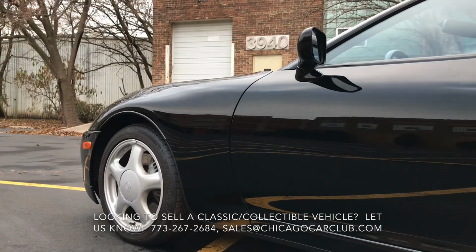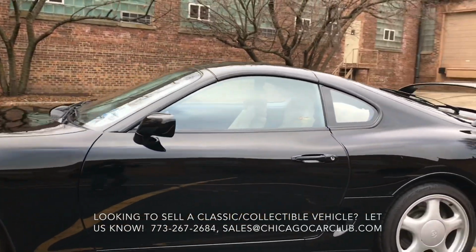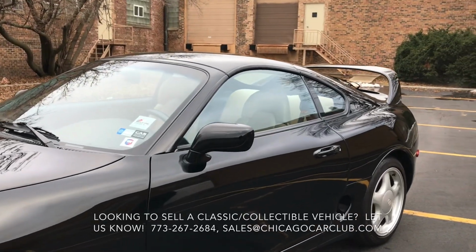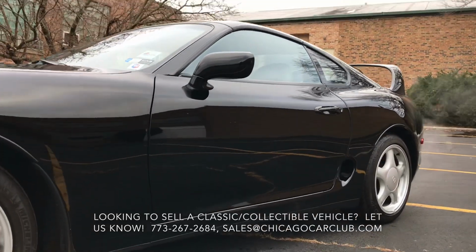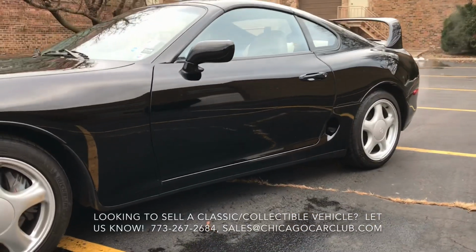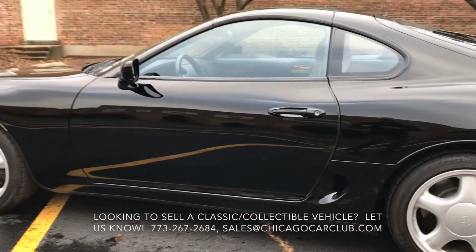72,600 miles, always dealer serviced. The car will come with every receipt since new. I mean, every oil change, everything done at the dealer. The only real major service it had was at 52,000 miles. It had a clutch service done, but the car has been bulletproof, always treated respectfully, really just driven as a commuter.